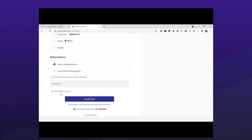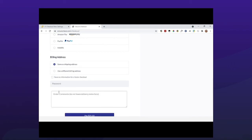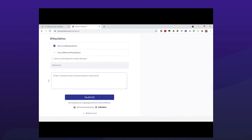You'll also notice right here we have add order comment. So if your customer needs to go in and add an order comment about delivery or special needs, anything like that, they can go ahead and add that here.